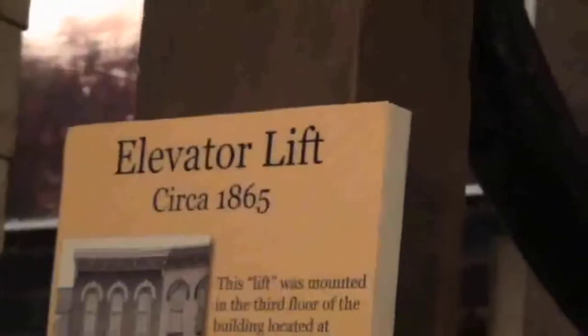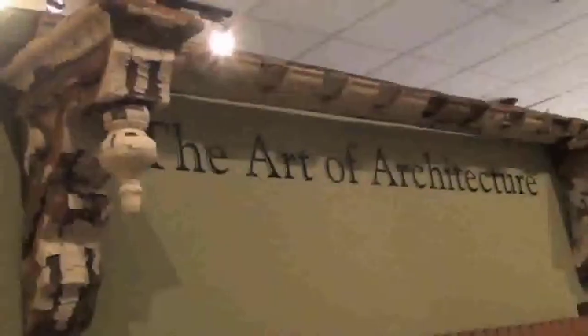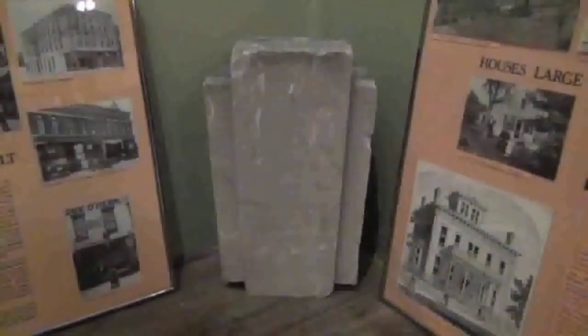A wooden elevator lift, found in a building on Broadway that dates back to 1865, was donated to the museum and rebuilt by volunteers. Hannibal is also known for its remarkable architecture. Nearly every type of Victorian architecture can be seen in Hannibal. The museum's collection includes blueprints of some of the mansions once owned by the town's lumber barons, as well as a keystone that was once part of the Hannibal YMCA.